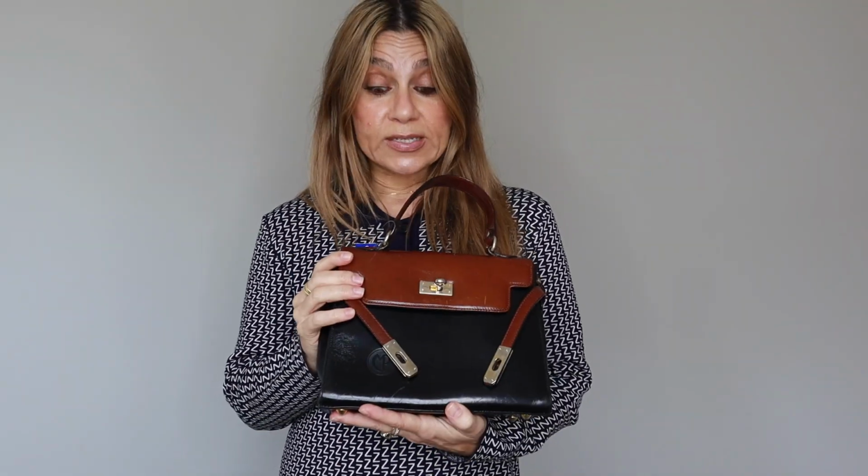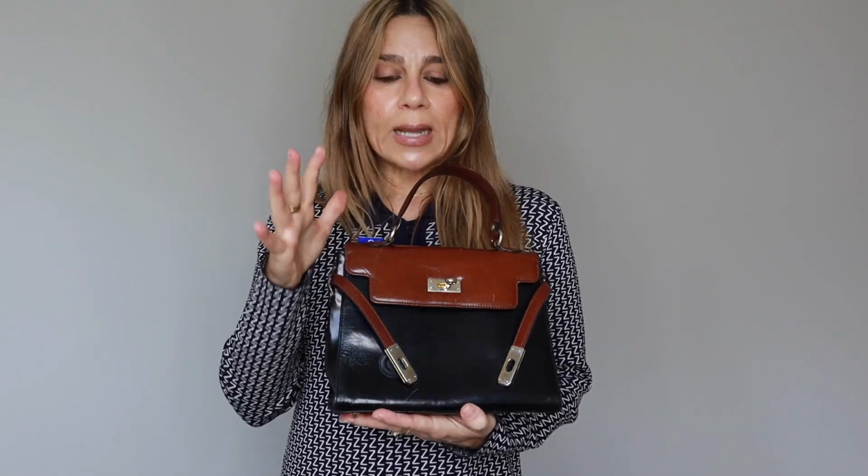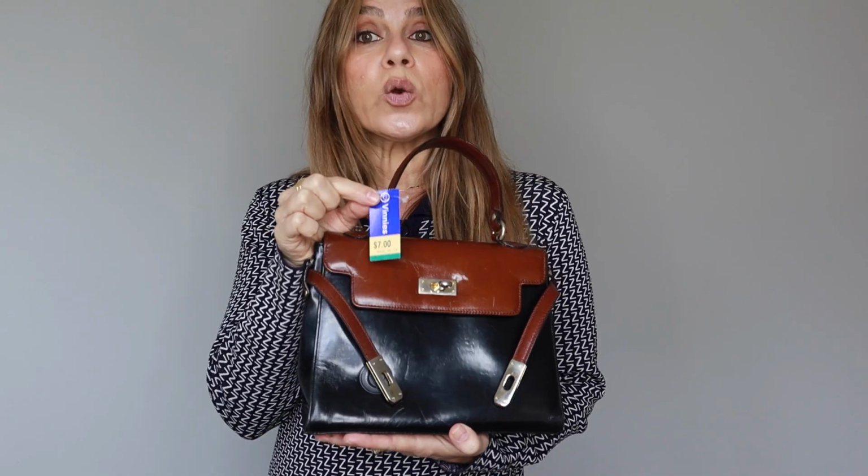This is not some cheap copy. This is vintage, made in Florence. And that is why I took it, my friends. If this was some kind of copy, I would not have taken it. I'm not into that. But this bag, regardless of whether it looks like Hermes or not, is a beautiful vintage bag made in Italy. And the price of this bag was $7.